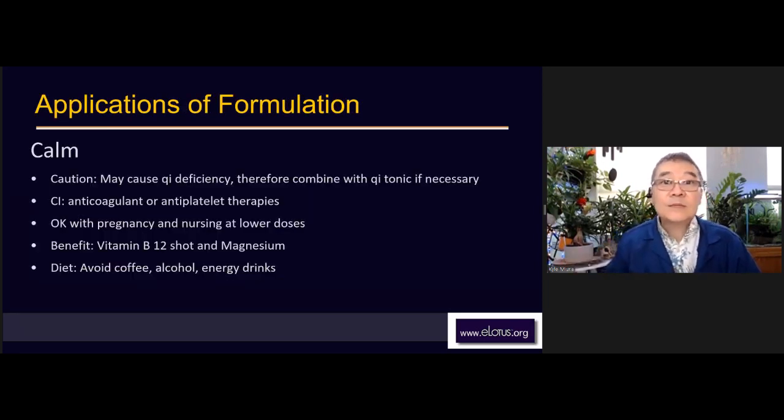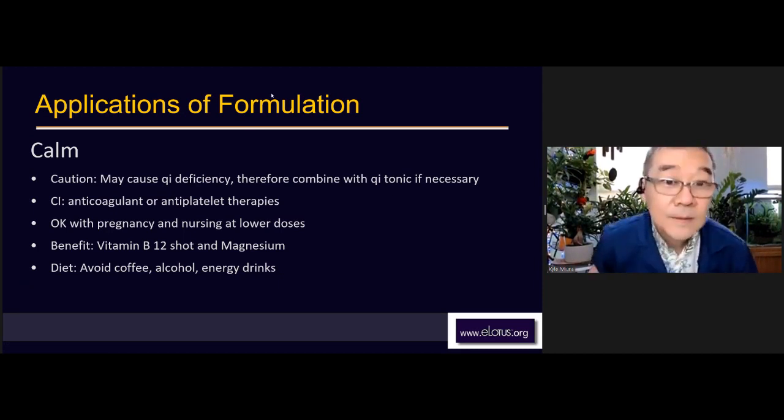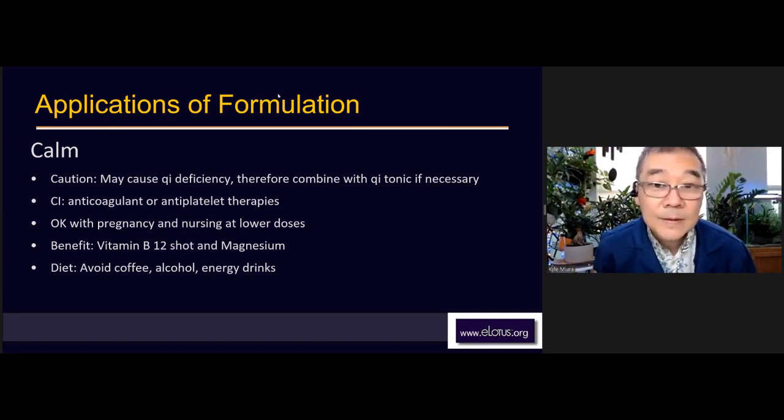So let me see what questions I have. Do I teach bloodletting through eLotus? Oh, yeah, I answered that. I have not yet. Where do you practice? And very interested in COVID formulas. Oh, yeah, we will get to that.